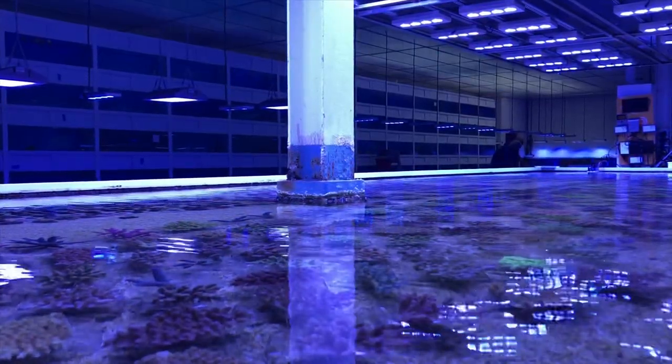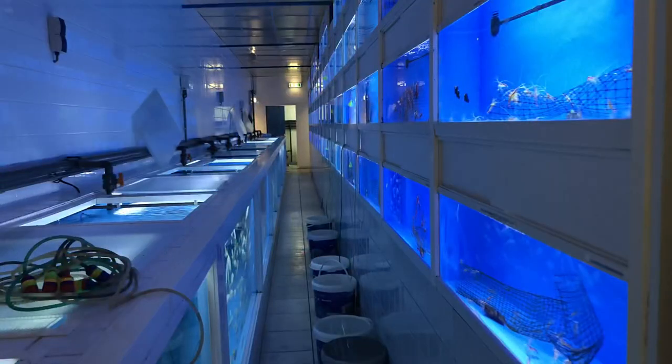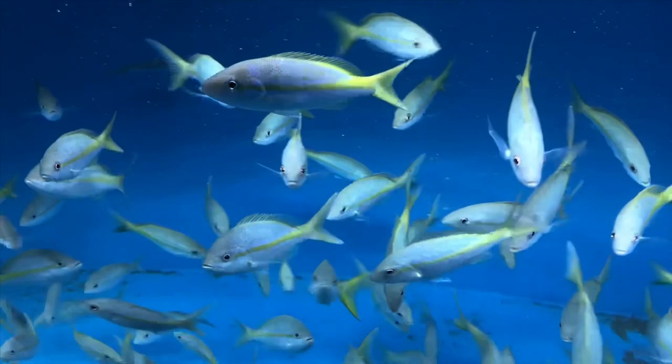All the corals are in these massive ponds, surrounded by other tanks with a lot of aquarium fish. I think they have over 10,000 fish in here, if not more. Possibly worth a few million dollars.